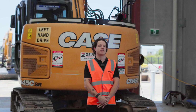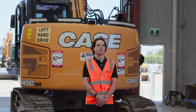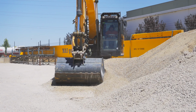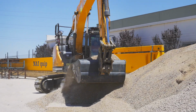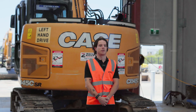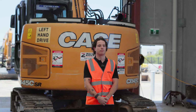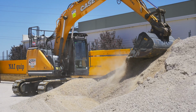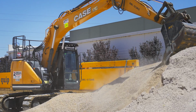The features on the Case excavators, I think the main one would be the quick hitch. It makes everything so much easier when they're switching attachments, because I know a lot of my clients do use a variety of different attachments on the machine. So it could be a grapple bucket to a trenching bucket, anything like that. So I think the quick hitch and also the tilt hitch would be the main great features.